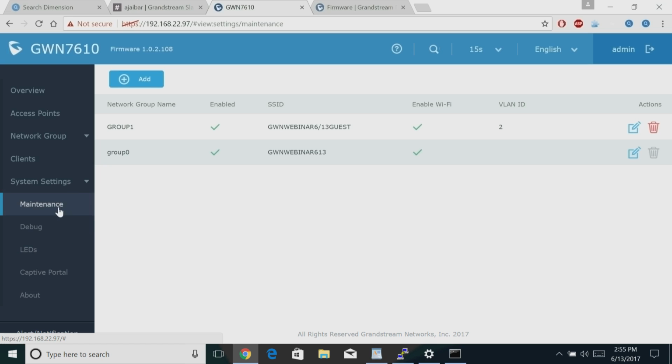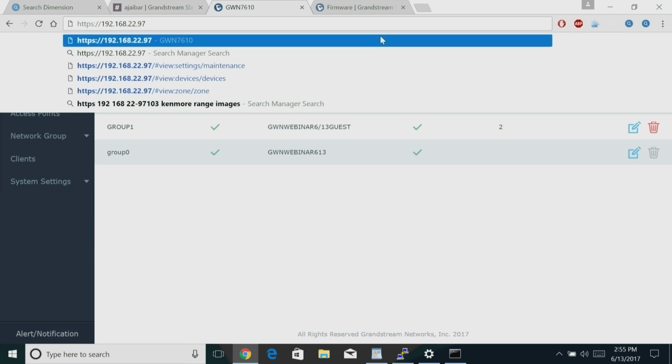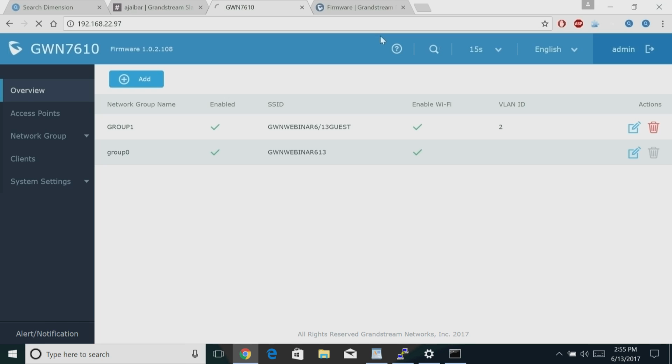Talked about the maintenance tab is literally, just give me 1 second, yeah. Trying to refresh. I don't know what's happening to my computer.